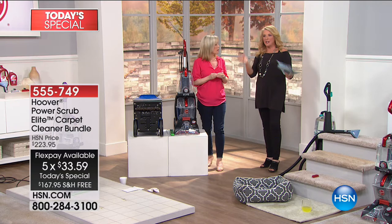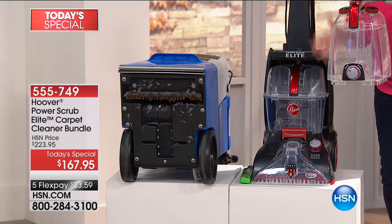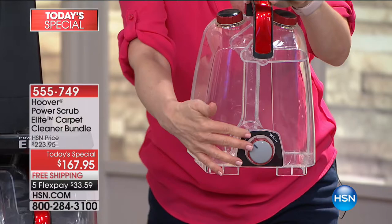Exactly. Okay, I want you to keep going with the compare and then I've got to read a couple reviews after that. Okay, perfect. So just real quick, just to show you right here, here's your clean water tank. Brand new clear tanks, larger capacity. They hold 25% more. It has the wash rinse cycle, just like your laundry.